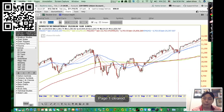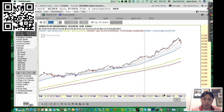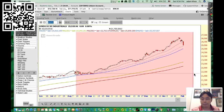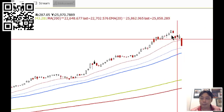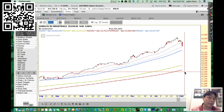So again, going back to where we are today, as you can see, despite that big 600-point drop in the Dow Jones in the market, moving averages are clearly in sequence. We have broken the 20, but we still have support at the 50, the support at the 150, and the 200. Okay, so based on this, what's the strategy moving forward?